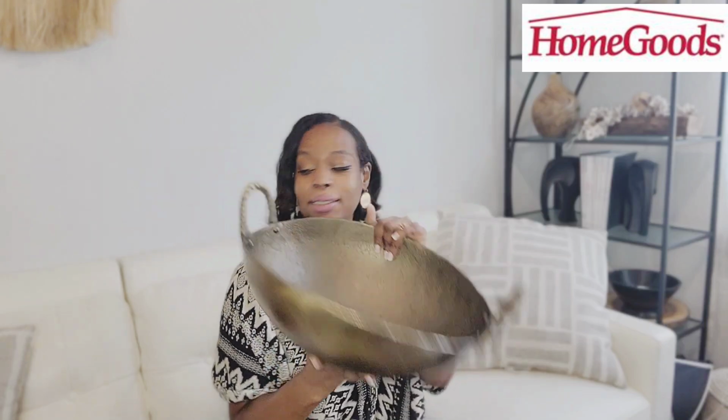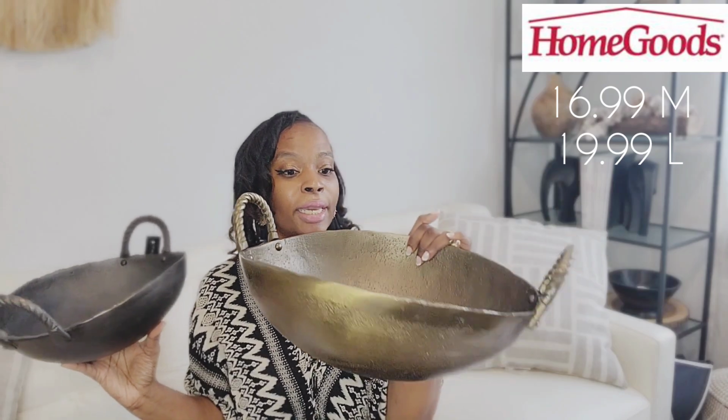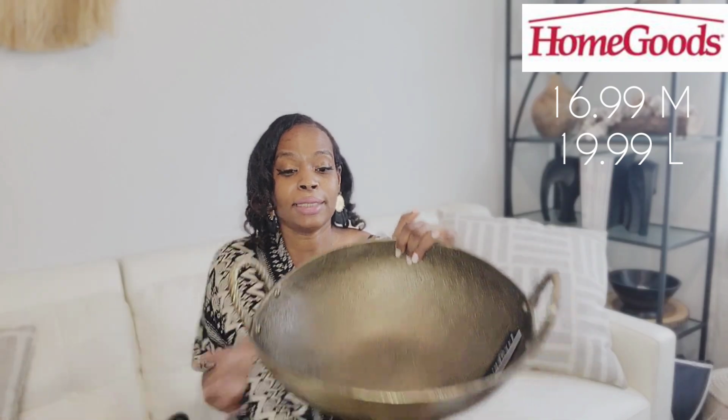$24.99, and I was going to get two of them, but when I went to reach down for the other one, I saw this one. Now you can see it's a bit different, and this one was $16.99. So this smaller one right here is $16.99, and then this one right here is $24.99, and I love it, and it's really going with the decor that I'm trying to get into right here.